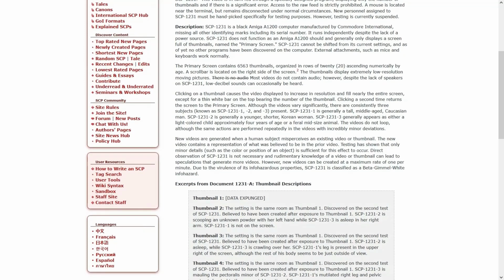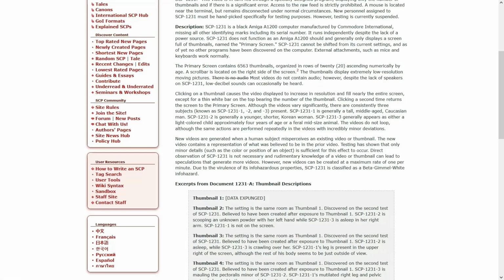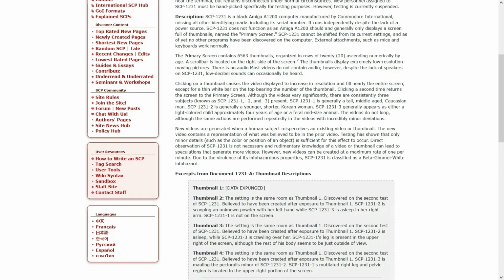The primary screen contains 6,563 thumbnails organized in rows of 20, ascending numerically by age. A scroll bar is located on the right side of the screen. More detailed analysis of the layout of the primary screen is located in Document B. The thumbnails display extremely low resolution moving pictures. It used to say there is no audio, but now it says most videos do not contain audio. However, despite the lack of speakers on 1231, low decibel sounds can occasionally be heard.